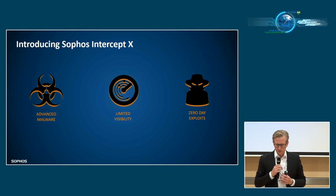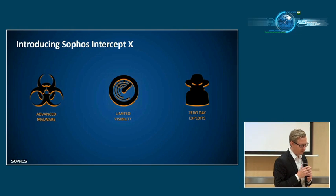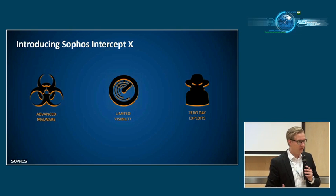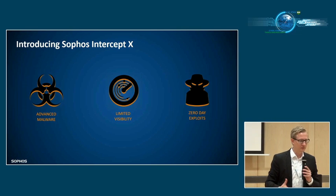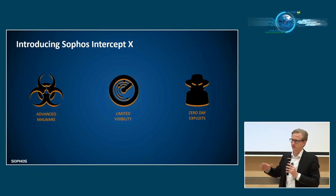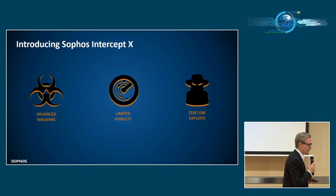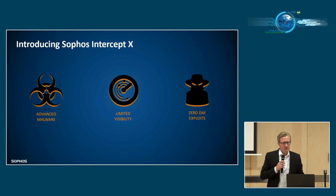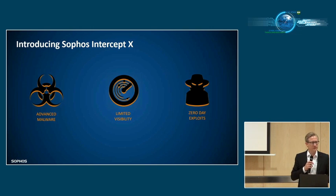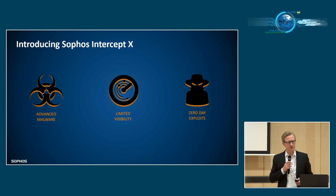Intercept X is a new complement to our endpoint protection. So you can run this alongside a competitive antivirus that you currently have. For example, if you're running McAfee, you can actually have the Intercept X product running alongside. We do cover 3 different aspects with Intercept X: advanced malware, limited visibility, and zero-day exploits.